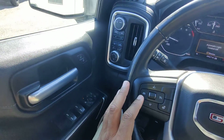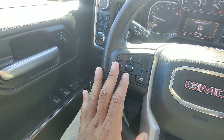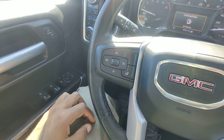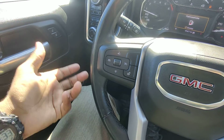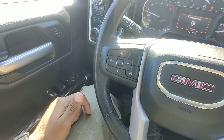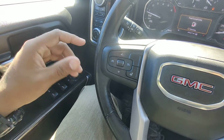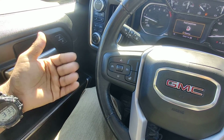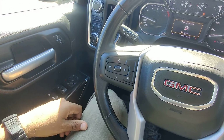Moving to the steering wheel here, we have the advanced cruise control. These are very nice and starting to become really standard in the vehicles, allowing you to basically become hands-free in a driving scenario. The vehicle speeds up and even slows down for you depending on who's in front of you. This is a great indicator that we do have the front sensors as well as the back sensors.